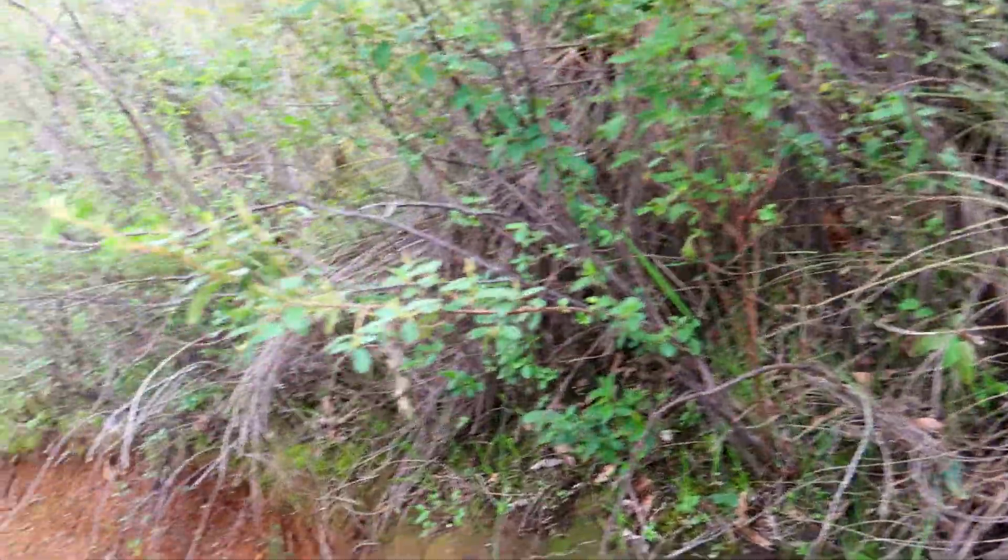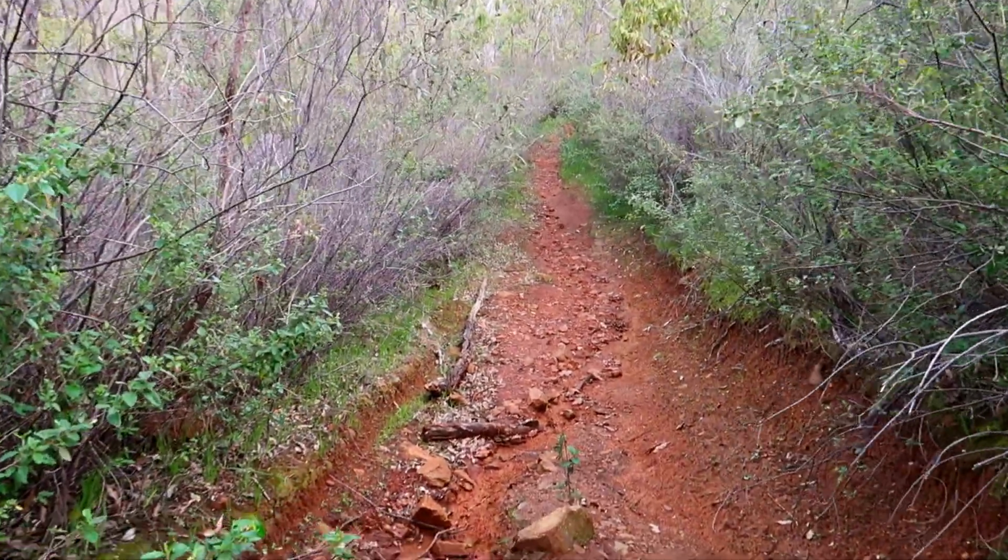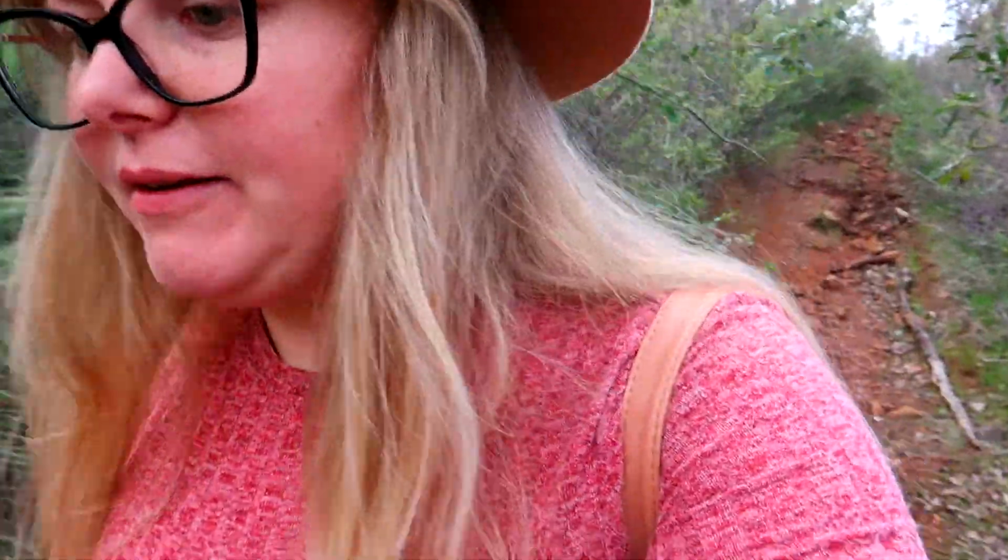Okay, first thoughts of the first section. Very rocky and very slippery. There has been quite a bit of rain lately, and that first section is just like a big downhill. I seem to have kind of leveled out now. It's slowly heading down still.